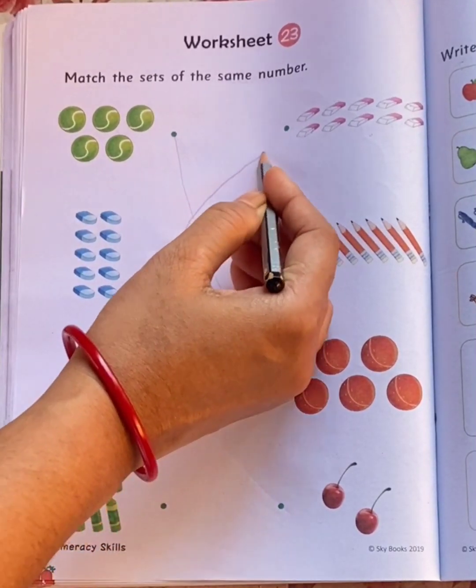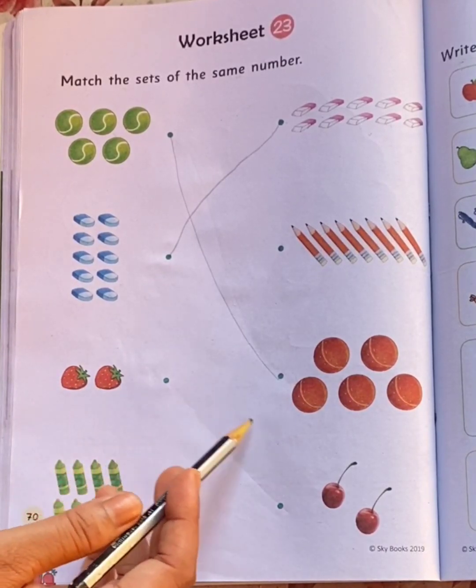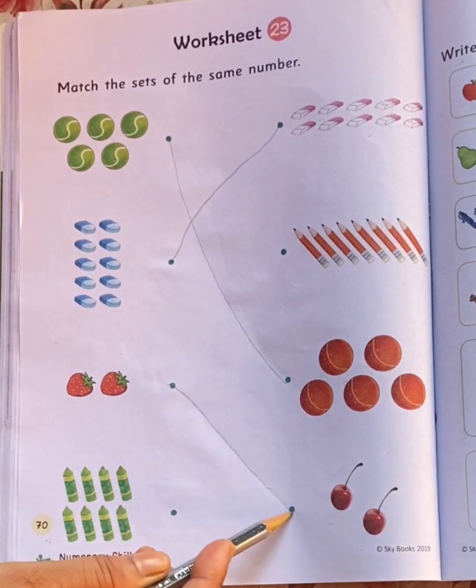So draw a line. In the next picture we can see 2 strawberries. And here also we can see 2 cherries. 2, 2, same number. So draw a line.